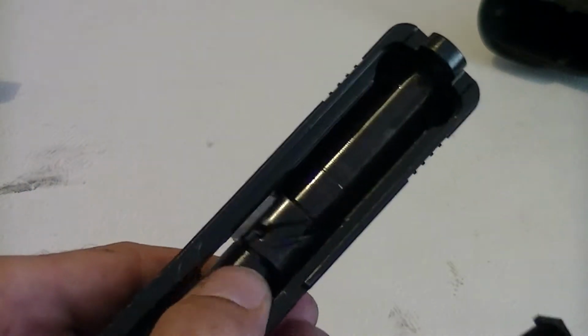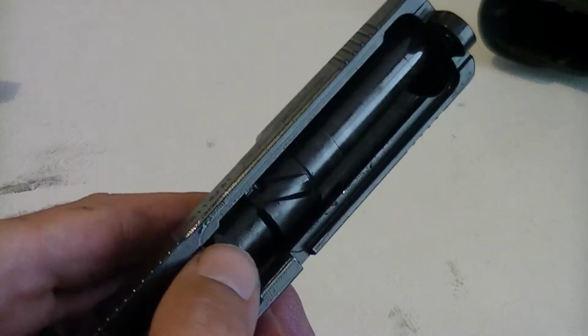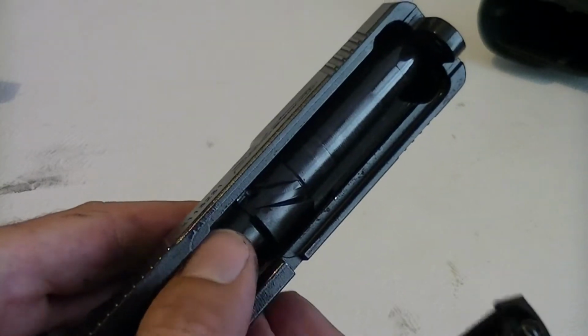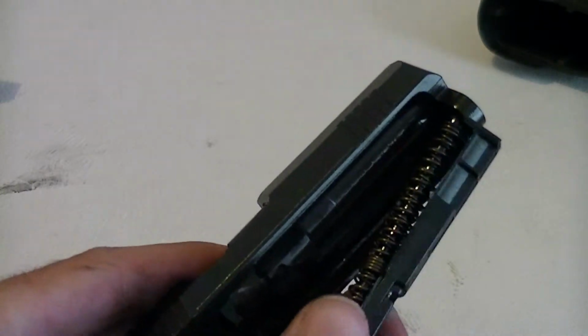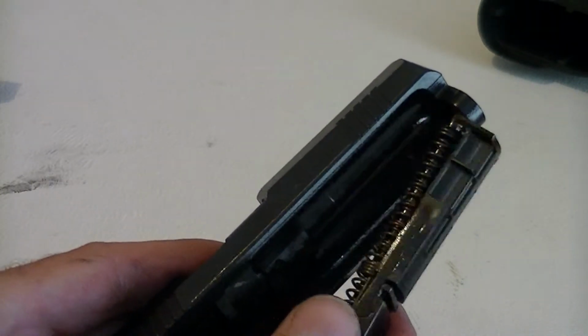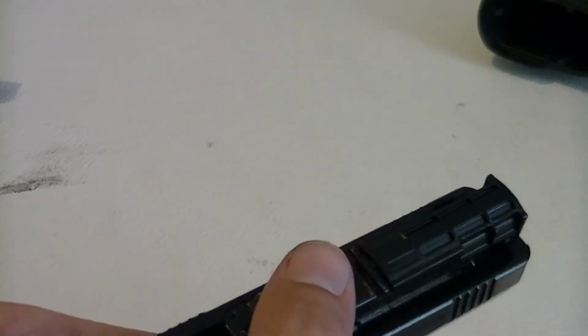So I usually just, if it's all the way to the left, it won't lock in that as easy. So I turn it all the way to the right, put that top piece in like I told you up here, and then once you get that in there, it's pretty much locked in right there.